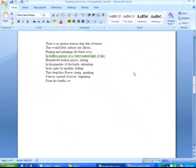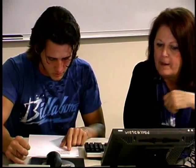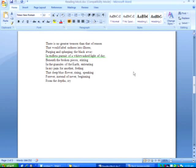And the granules of the earth entreating. Well, granules is like the dirt, the little bits. So I understand the broken pieces, but what's entreating mean? Read into the next line, because there's no punctuation at the end of that line. In fact, a lot of the lines don't have punctuation at the end. So they're almost moving into the next line: entreating in my pain for another. Beneath the broken pieces stirring, and the granules of the earth entreating in my pain for another feeling.